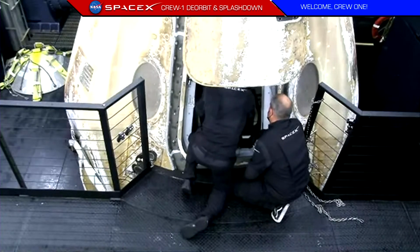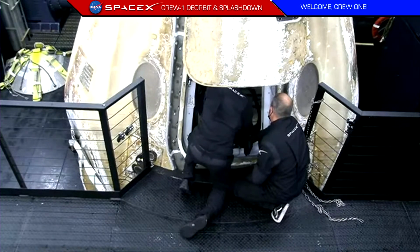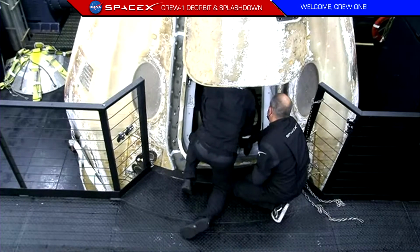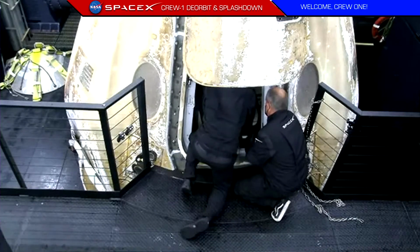So we're just off the coast of Panama City, Florida, and the hatch has been opened. Some materials were removed. It looks like the seat rests, or the footrests, were removed. And now we just saw the commander, Mike Hopkins, exit the vehicle and do a little bit of a dance.